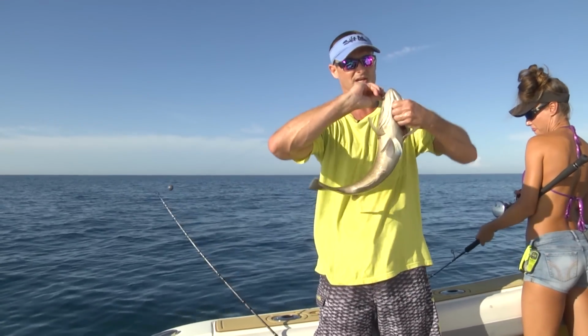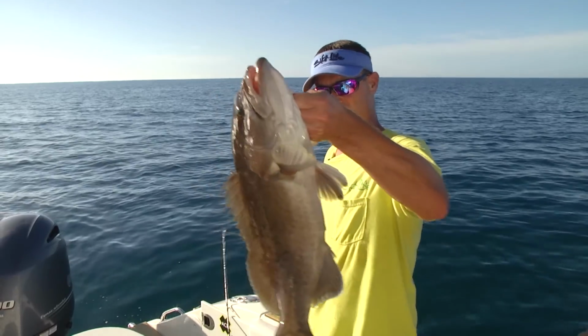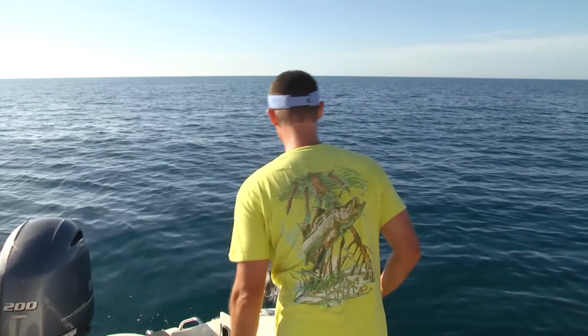This one actually hooked him on the outside of the face, and he's not gonna be quite big enough anyways. We'll let him go. There he goes.